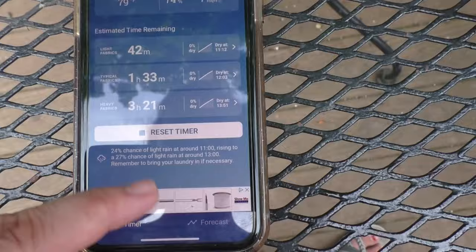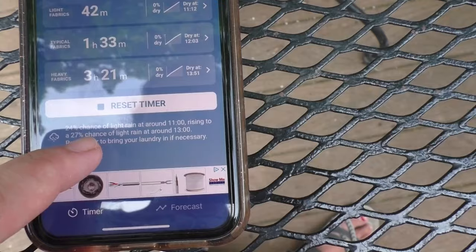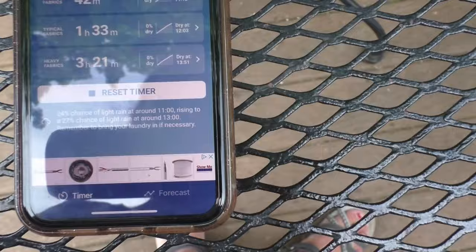Look at this. It says 24% chance of light rain at 11 o'clock, rising to 27% chance at 1 o'clock. Remember to bring your laundry in if necessary. Very cool app.